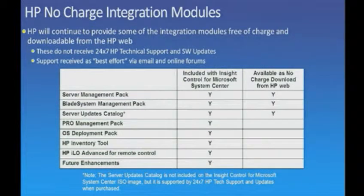To give you some idea, if you don't have Insight Control for System Center or Insight Control licenses, you still can actually get some benefit of downloading the management and the Pro Packs for Insight Control. All right? So you can still get the benefit of these additional plugins like the server management, blade management, catalog update. Okay. Important to note, if you don't have the licenses, you obviously don't have a support arrangement, so you wouldn't get the support for those products. Okay, so that's the key point on that set of slides.